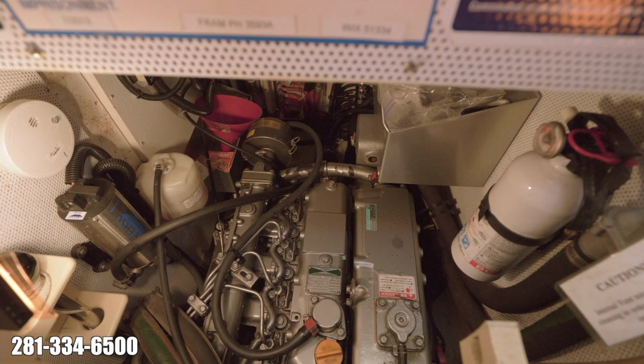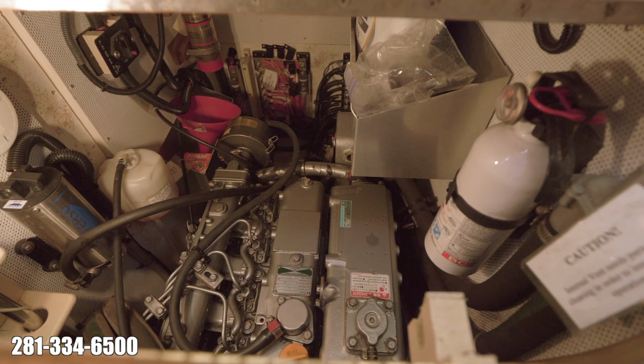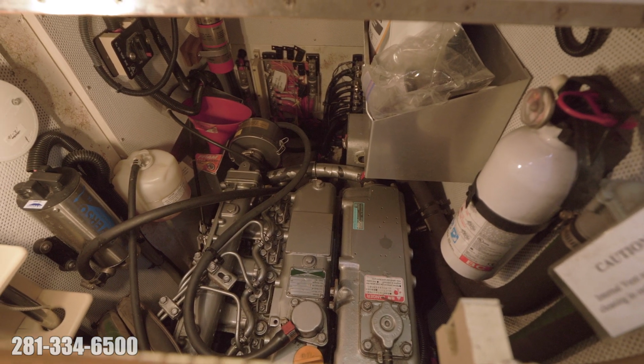She is powered by a 54 horsepower Yanmar diesel, and you have 360-degree access in the dedicated engine room.